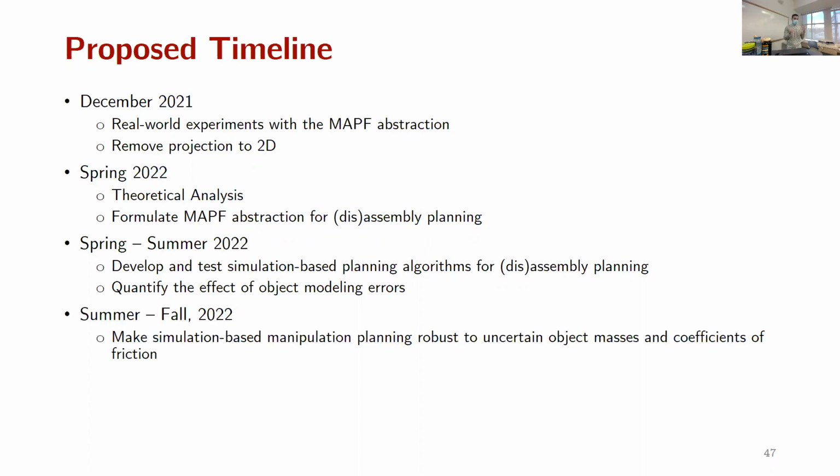Over the fall, then the task is to make the MAMO planning algorithms robust to these uncertain object masses and coefficients of friction, and then write and defend my thesis in the fall, which is a relatively aggressive timeline, and there's a lot of work on this slide, but if it gets stretched to the spring of 2023, that's okay.